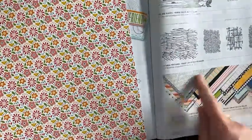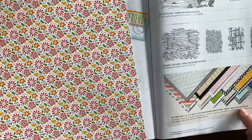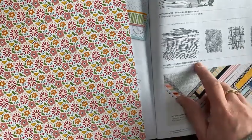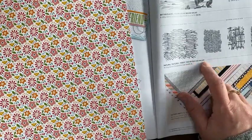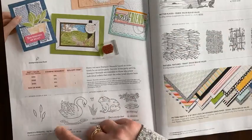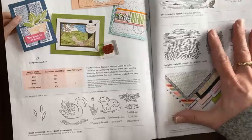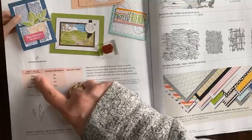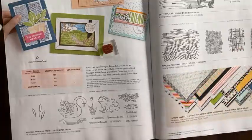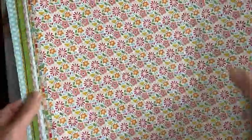These papers here, you get 48 sheets of 12 by 12 paper. It's a $30 value, and you only have to use 18 of your reward dollars. That's the thing. Like this is a $22 value, you spend $13. This is a $20 value, you spend $12. $17 value, you spend $10. So not only do you get access to exclusive products when you do at least a $150 order, but you also get them at a discounted rate. So that's pretty awesome.